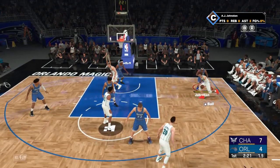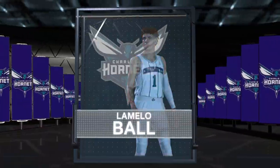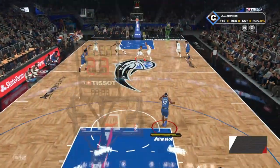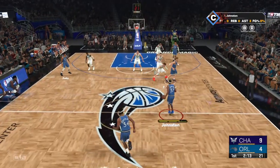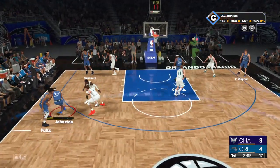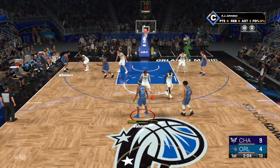Ball against MP. Ball. And the shot goes in. Wow, the agility to beat the contact. Such a clever move by LaMelo Ball. And that was the Mobile One drive. Well worth a second look. And that's what a coach loves to see in a close game. Just put your head down and make something happen.